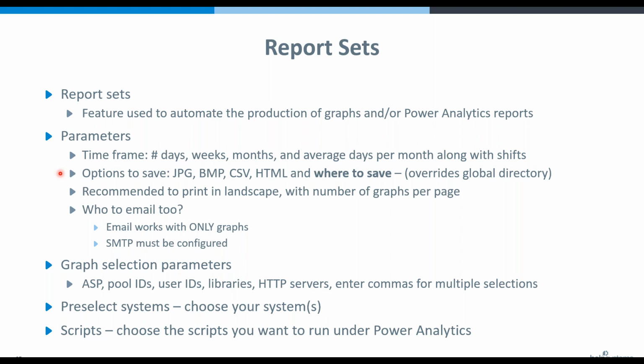And as I mentioned, the Power Analytics stuff is all HTML, right? And the other thing is where to save. That's the other decision to think about, right? You're going to save this to a shared drive or an NFS mount or a web server, wherever somebody needs to get access to it, right? Whoever the target is, like management or the other team members or whatever. Now, there is a default save directory.